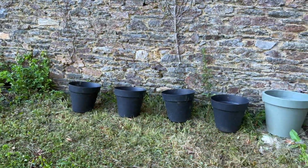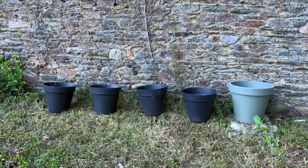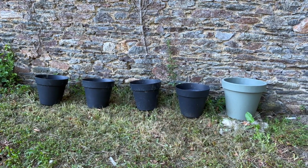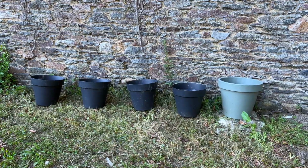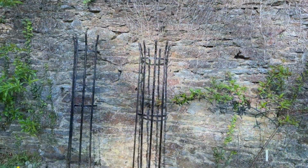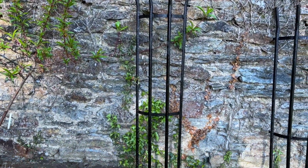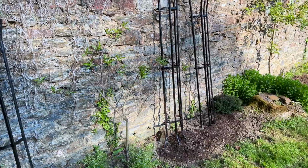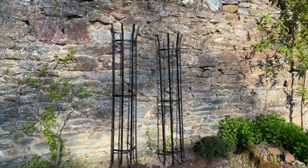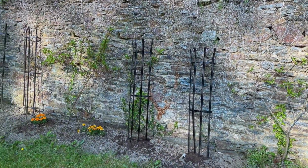And I have some pots set up which will house my zucchini, courgette, and maybe a butternut squash. They just take up too much room in the garden bed, so I'm doing it this way. And this is where I'll be putting my tomatoes. These are old tree cages from the orchard that I've just painted black, and I'll put tomatoes back here. Hopefully I'll have some luck. They grew really well here last year. I think they enjoy the warmth from the wall.